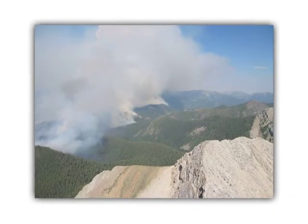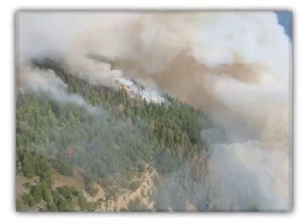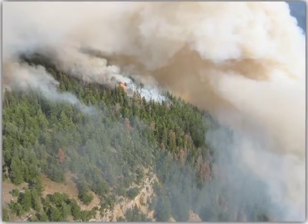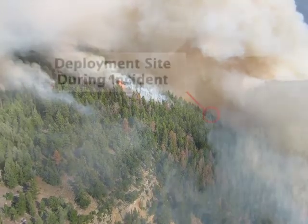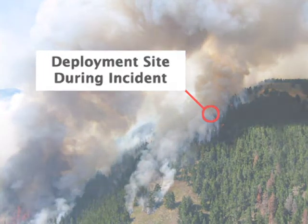As you're about to see, if complete LCES had been more thoroughly and accurately applied on the Ahorn fire, chances are good that this shelter deployment would have never occurred. A firefighter's life would not have been jeopardized.